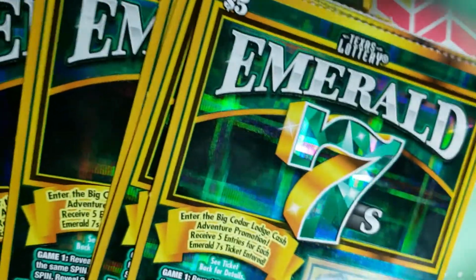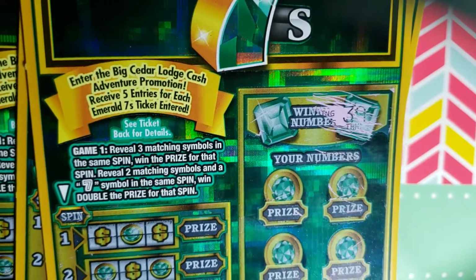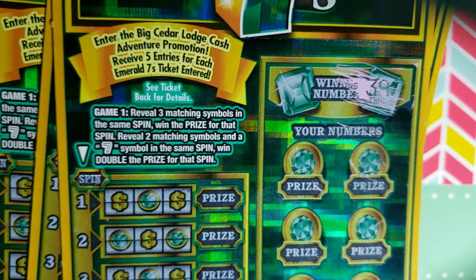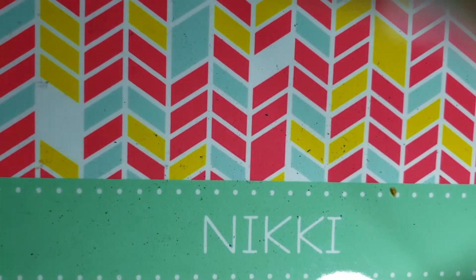These are $5 tickets. These also have the second chance drawing on here of the Big Cedar Lodge Cash Adventures promotion, so you can definitely enter these for a second chance. See the back of the ticket for the details. This one has a few different games on it. Actually, it's got a little scratch off here, so maybe that's our claimer ticket, number 39, they're sticking out. All right, let's get into it.